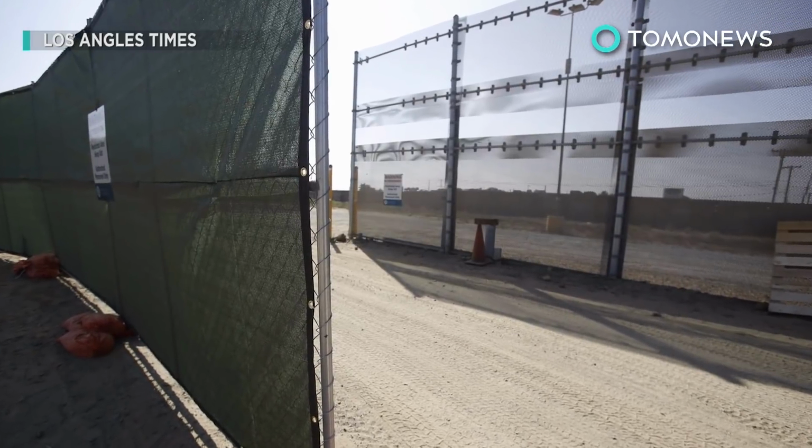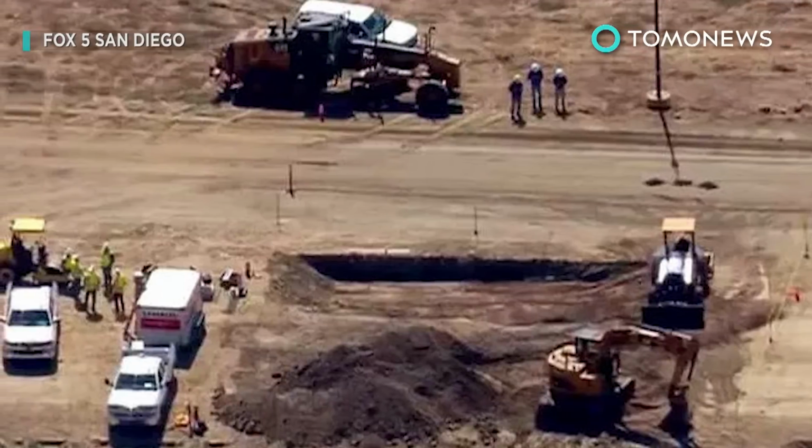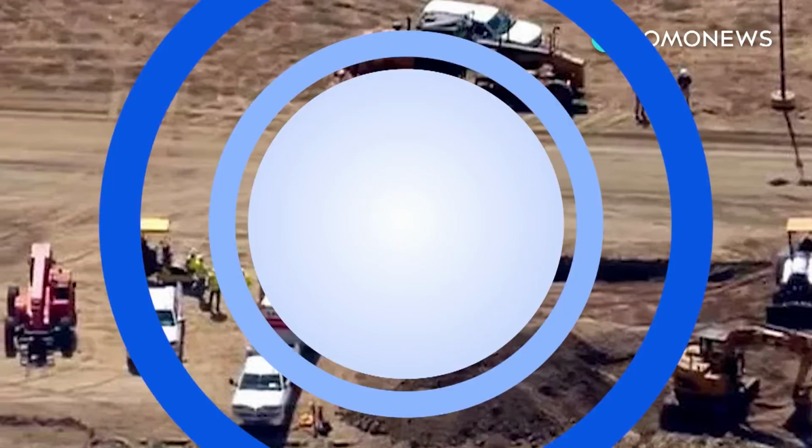Estimates for the cost of the border wall have ranged up to $38 billion. The Department of Homeland Security is planning to pay for the prototypes with internal funds taken from other programs.